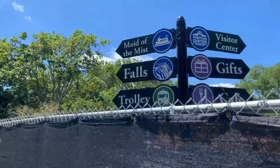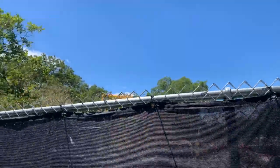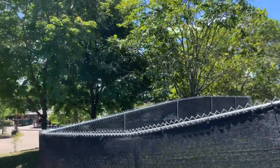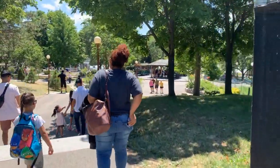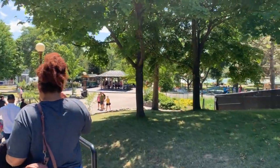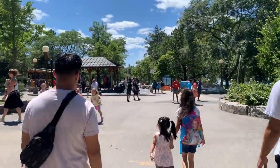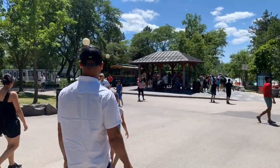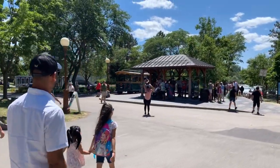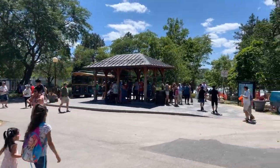Falls, that's where we wanna go. How did I miss that? Probably have to go right, that's why. Sometime I'll come back in the future just to take a trolley ride around, see what that's like, where it goes. That would be nice to see.